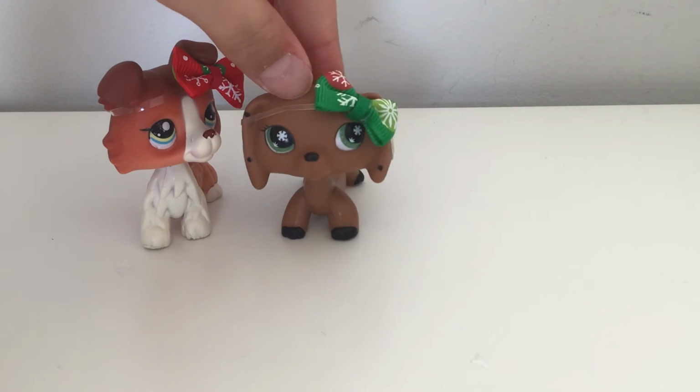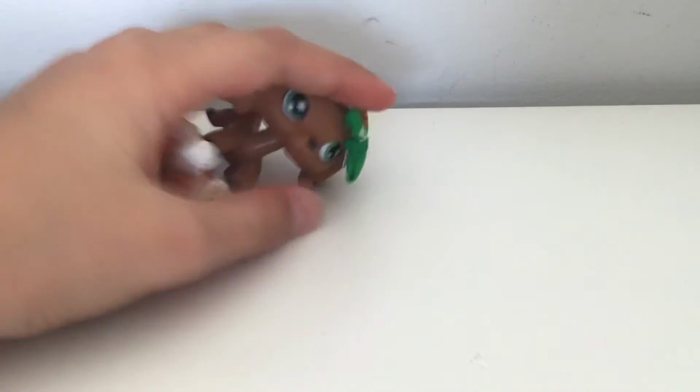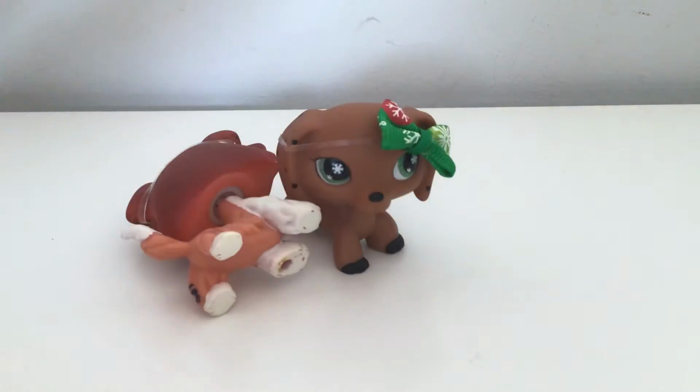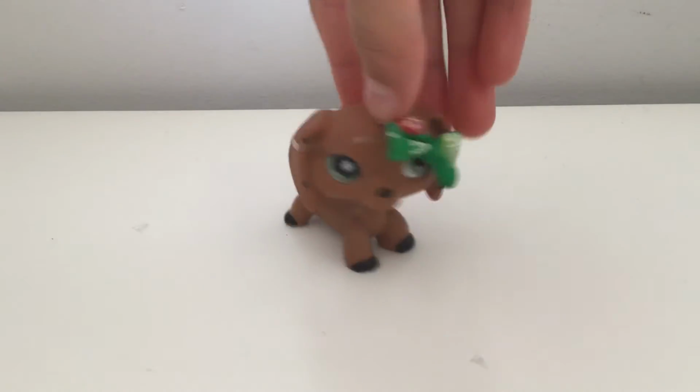Can I put the mask on now? Should she be my mascot, guys? Should she be my new mascot? She's literally killing me with her cuteness, guys. Guys, this is really hurting my feelings. Please, just please. Okay, this bow is not looking good on her. It looks really cute on her, but it's not fitting her.